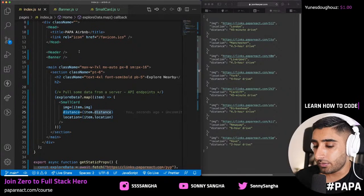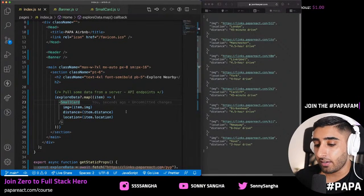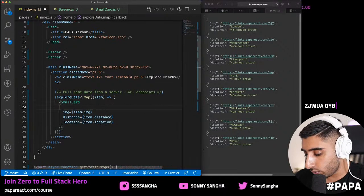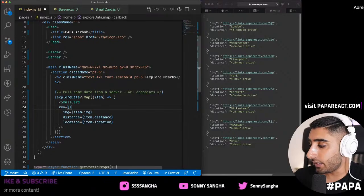So now what we do next is we go ahead and remember, whenever you map anything inside of React, you should always pass in a key. A key is a unique identifier. So that way, when React renders out that list of things on the screen, you have to do it in a clever way. You have to pass a unique identifier to each of the items.